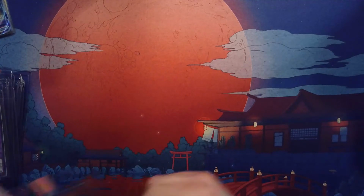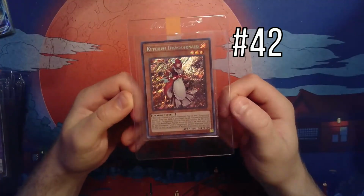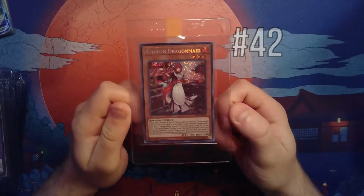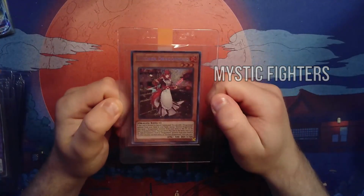And then last Yu-Gi-Oh card, we have another Dragon Maid. We have the Kitchen Dragon Maid, which is actually the chase card out of that set. I forget the name. I'll probably put it right here once I figure it out.